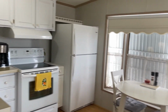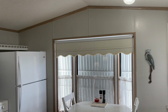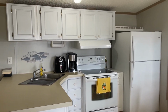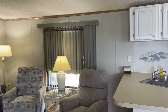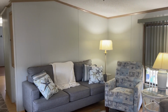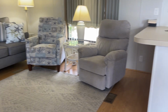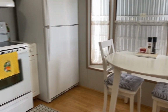There's been lots of updates in this home, and the 14 foot width really does make a difference, along with the vaulted ceilings. It definitely feels nice and spacious inside. It's got a nice open layout with the kitchen to the living room area. This home is being offered turnkey furnished, so the way you see it is how it will be turned over.